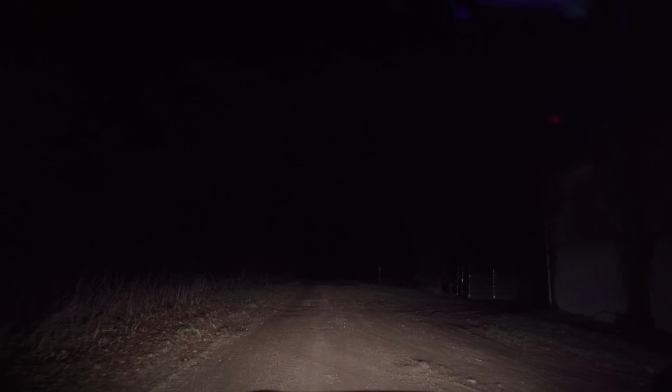It's still fairly dark, and I want to go to another area on this farm, but just while we've got a bit of time, I'm just going to have a quick look with the thermal across a couple of fields, see if there's anything out that we can stalk onto later on.